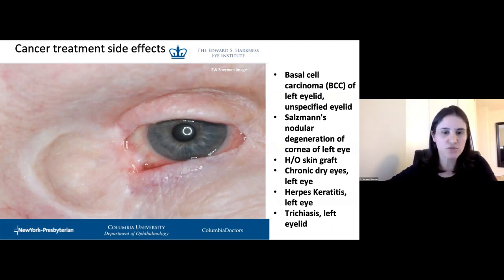So in her case, we actually had to do more of an impression molding to get it to fit. She also has an area of scarring nasally, and we fit from the nasal quadrant to the temporal quadrant to open up her eye, but to protect her all day long. And she's also protected all night long.